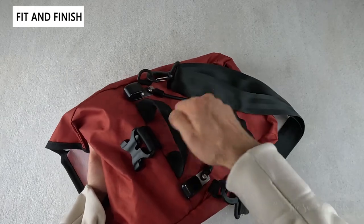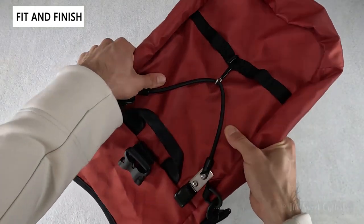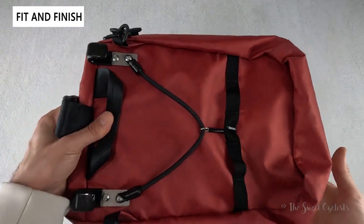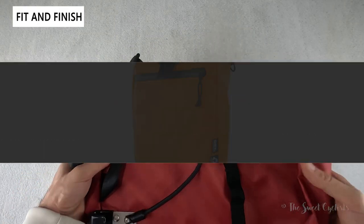You can also see that the back plate here is actually reinforced, which is a nice feature. So this doesn't flex as much, and it holds it against the bike and provides a little bit of extra structure that you normally don't get with a simple fabric bag.